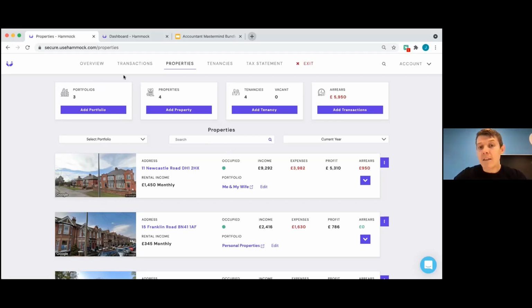So, this is Hammock. I'm starting you off on the properties page purely because I think it really speaks to what I said at the start, that this is a landlord platform. It doesn't probably look like any of the more generic bookkeeping tools you've looked at.